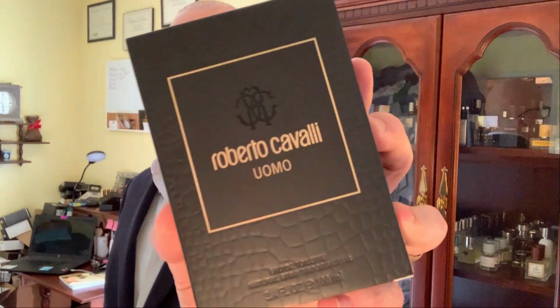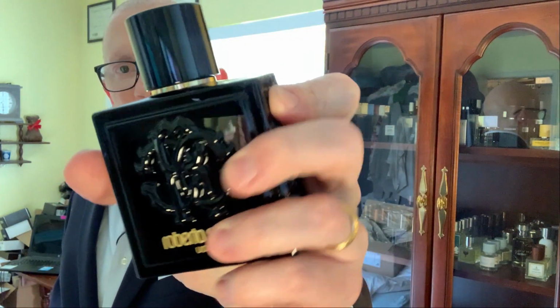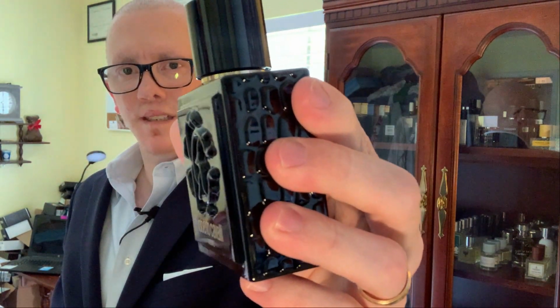All right, box, there goes the box. And bottle. I like the bottle design. You have the raised glass. You can see that, kind of. Like the way it looks.